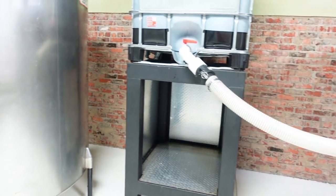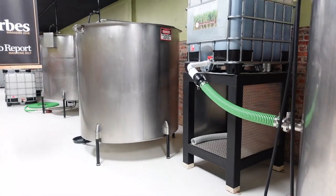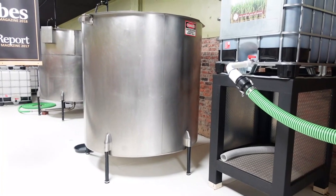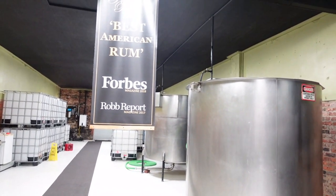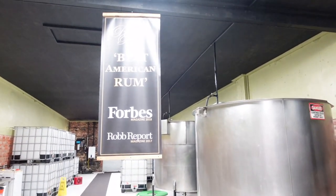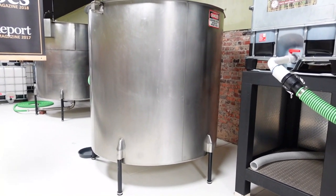Does the longer it ferments make a difference? Not so much. Depending on each batch, the yeast inside just needs to be able to eat away at the sugars to create those alcohol byproducts. Usually around 10 days it's done. The bubbles will stop forming and then you're able to put it into the stills.